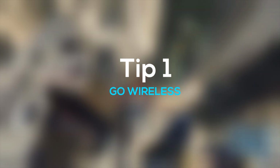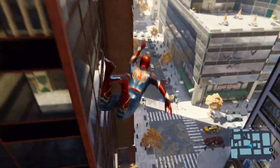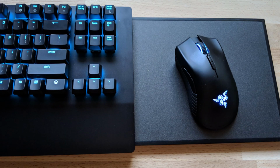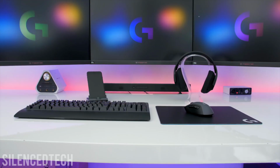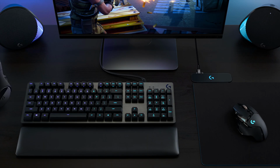Alright, starting with the first hack, go wireless. And I know some people may hate on this, but you gotta understand that this tip is only gonna be for some people, depending on the situation. But guys, a wireless setup is gonna look 10 times cleaner compared to a wired setup. It's gonna be more convenient since there's less of a need for cable management, and also compared to a few years ago, there's actually a lot of wireless options that perform pretty much the same way as your wired counterparts.